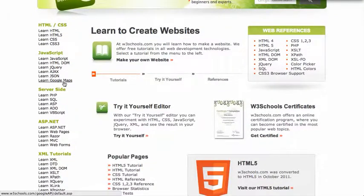Ajax and JSON. Ajax is part of JavaScript. I don't really believe it to be separate, for you to be like, oh, I need to learn some Ajax. But when you're using jQuery, I would suggest to learn jQuery, but predominantly I would suggest to learn JavaScript first and then jQuery.